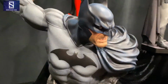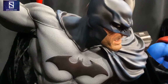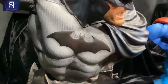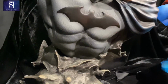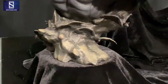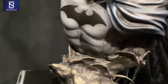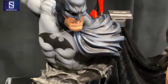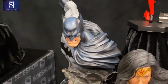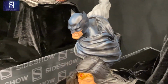Lots of textures in the bat suit. It has the detail and features of a premium format figure. These are smaller than premium format scale. I don't have the exact scale, but these are not exactly quarter scale pieces. He is on a Batcave themed base with a bunch of bats taking wing throughout, and you guys can see those. And I do really like the swoop of his cape. Both he and Superman are in a cheating pose where they cheat the angle, so you don't see the whole body, but you get a sense of the action.